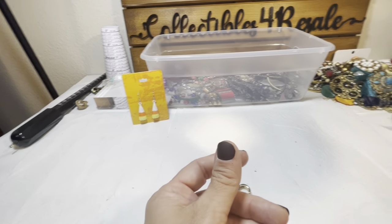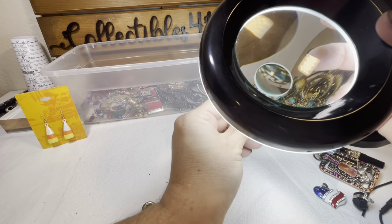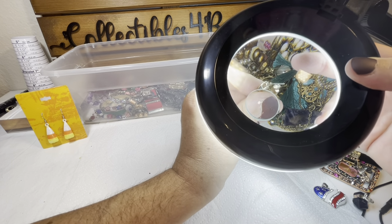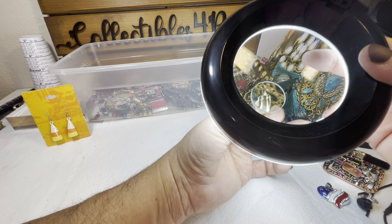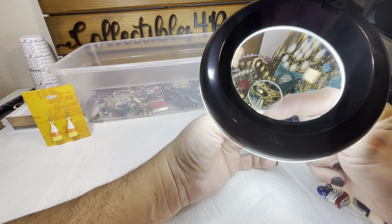Let's see if I can get that maker's mark to show you. But the nice thing about it, it's not just a hallmark. It's actually the name. So, if you can see here. Let's see where it was. There we go. It's hard to do it at an angle, but I can see it. Hopefully you guys can see it, but it's right there.